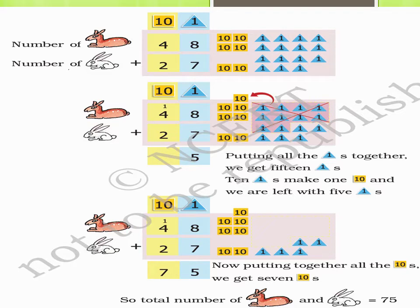48 means 4 tens and 8 ones. 27 means 2 tens and 7 ones. Now putting all the ones together, we get 15 ones. So 10 ones make 1 tens, and we are left with 5 ones. Now 4 plus 2, 6 tens plus 1 more carried over, that is 7.